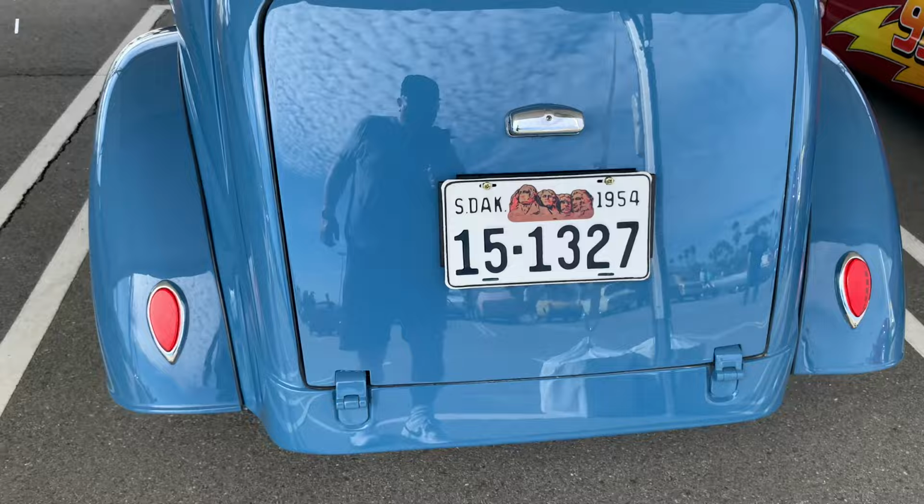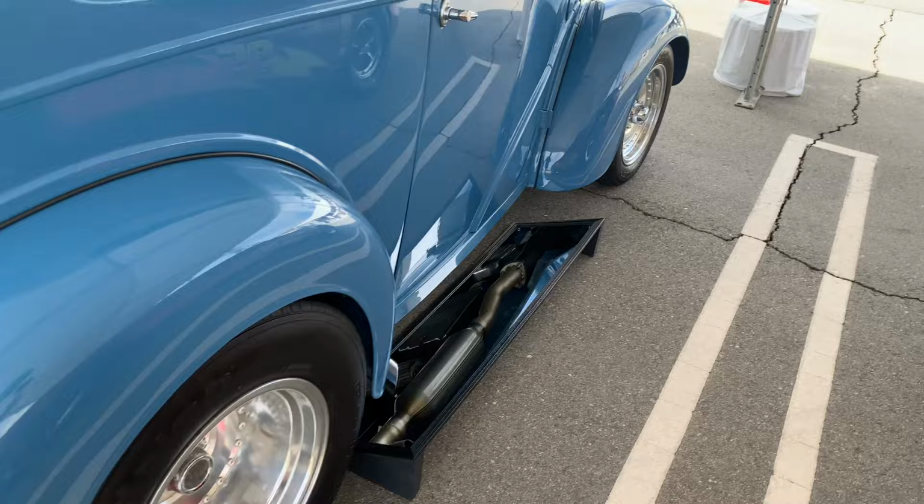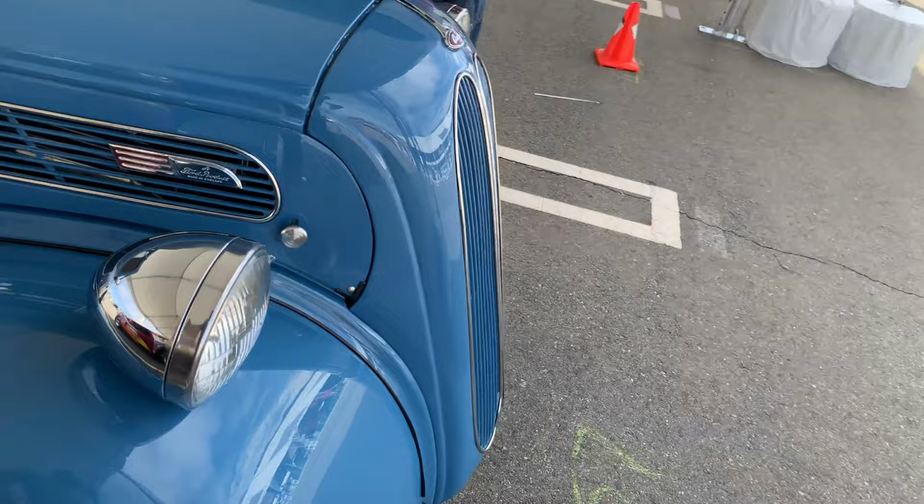Still, I mean, kind of a neat little hot rod. Grab it now for just $1,687.50. That's a 63% savings.